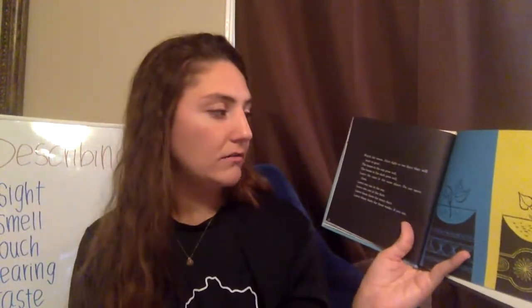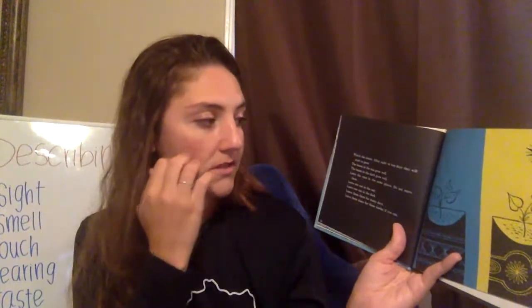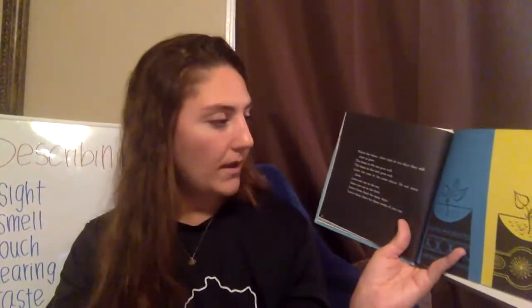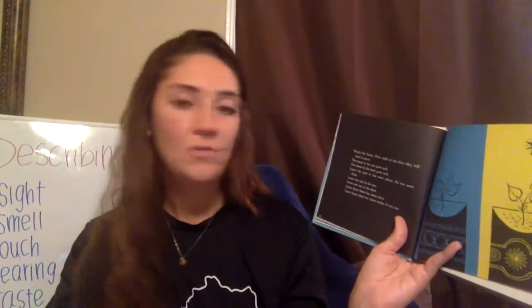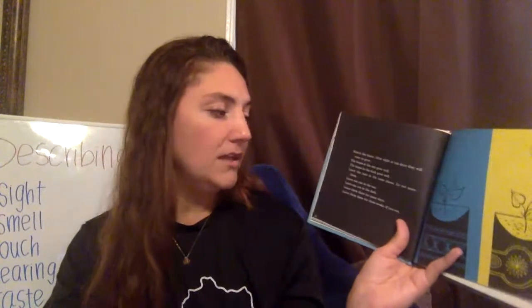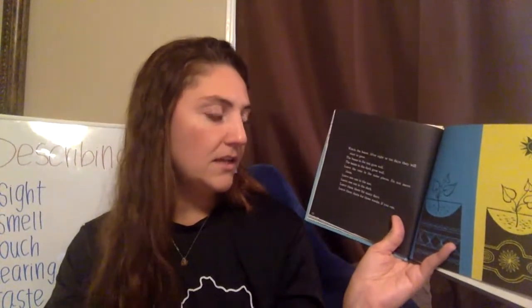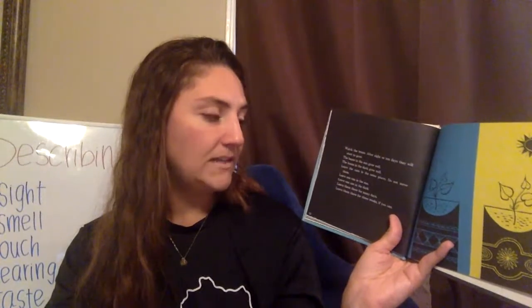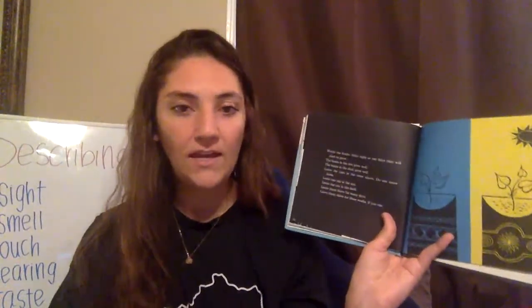Watch the beans. After 8 or 10 days, they will start to grow. The beans in the sun grow well. The beans in the dark grow well. Leave the cans in the same places. Do not move them. Leave one can in the sun. Leave one can in the dark. Leave them there for many days. Leave them there for 3 weeks if you can.